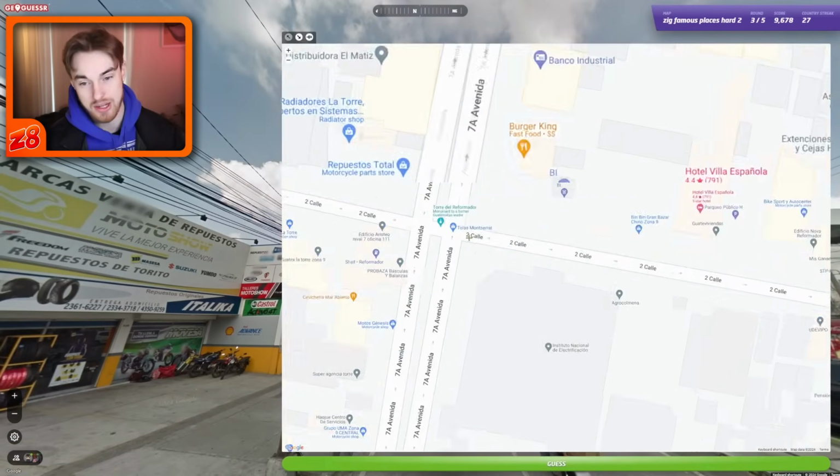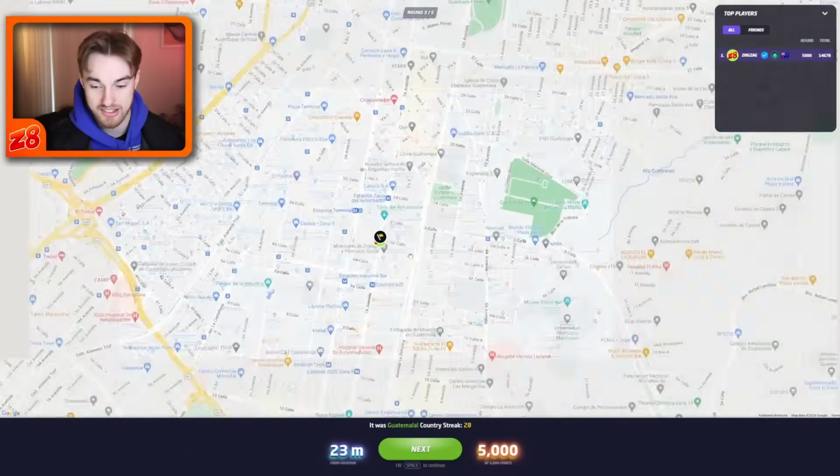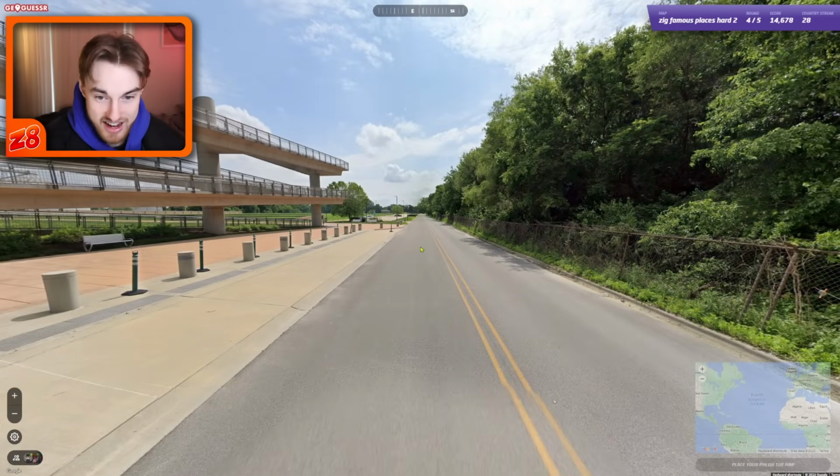That's at least something. Right, we got the 5K. Let's send it in here, and of course, a little bit off there, 23 meters, but that is still a great effort there. And we're on a stonking score here once again. Next round here, double yellow lines. I immediately wanted to turn around, but no, we're not going to do that.